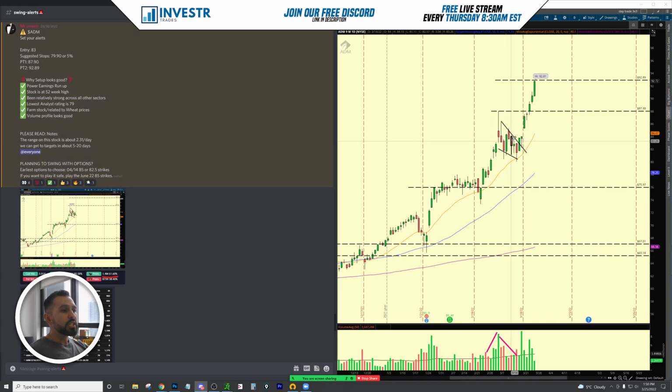So we had the entries at 83, our first target was 87.90, and the second target was 92.89, which they essentially all hit today. This move from the entry all the way up to the highs was around 360% in options. A great little swing, and it all started with identifying a pattern, knowing how well the stock is performing in the sector, checking the flow, and really understanding that these things are going to give you that fuel to trampoline you higher, and that's exactly what took place here.